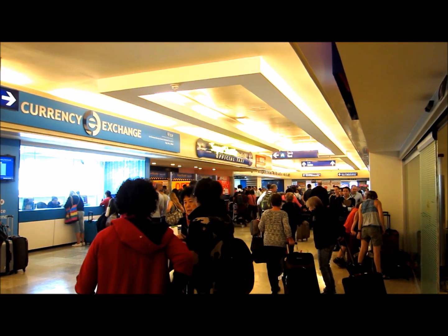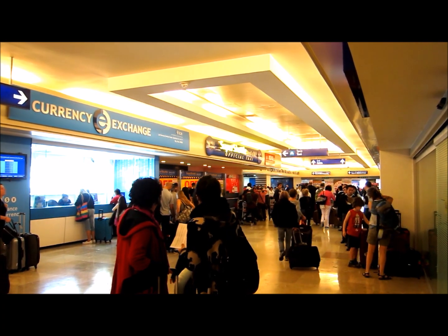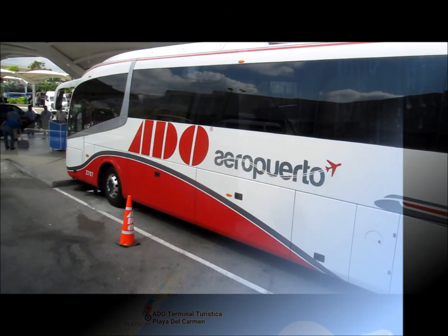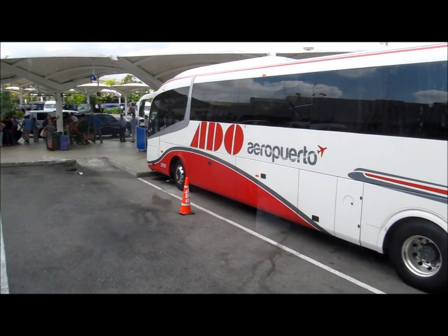We arrived at Cancun Terminal 3 Airport, just exit to the right and walk past everybody. There's an ADO bus stall outside to buy tickets. For us, it was an hour bus ride to Playa del Carmen for 178 pesos each. Keep in mind there are 2 bus stations in Playa, so choose the one closest to your hotel.